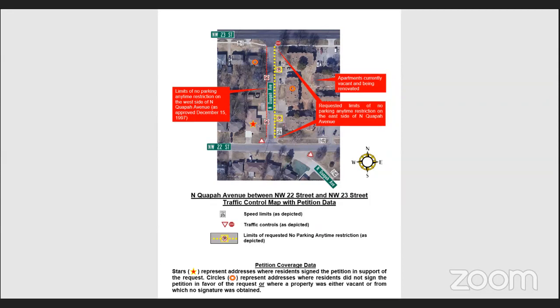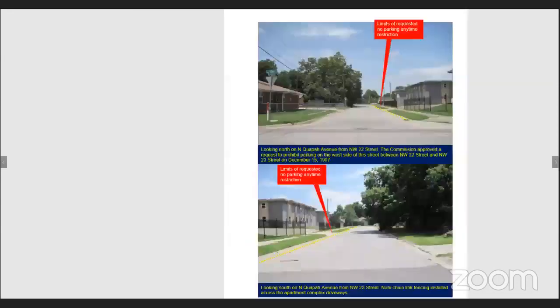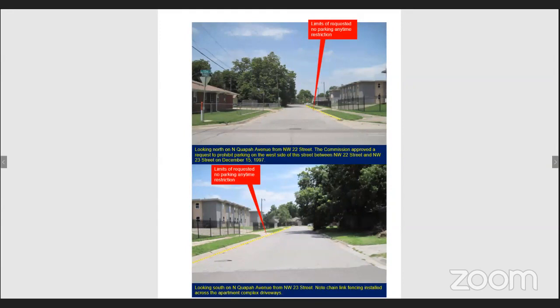Our neighbors have a hard time navigating through these cars that park on the northbound side of Quapaw. And if you're coming south on Quapaw, you have people challenging you because these cars are coming down the street, and you end up having to sit there and wait till they get down the street completely. And they only get like 4 or 5 parking spots anyway. So it's a real inconvenience for emergency vehicles, for school children to come down the street.